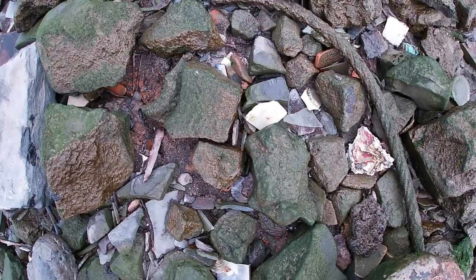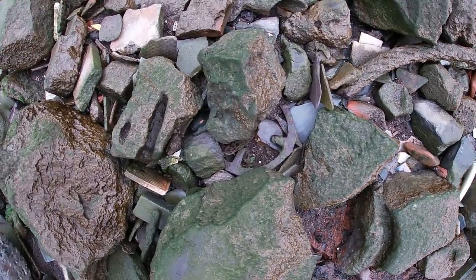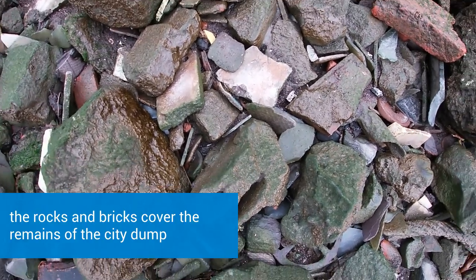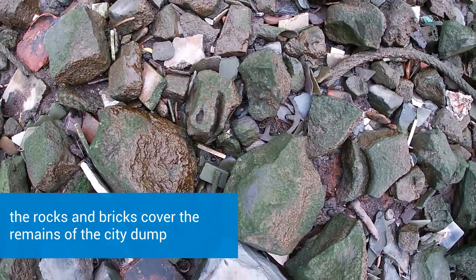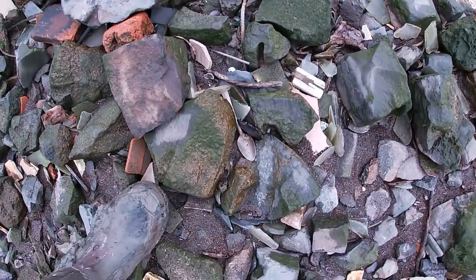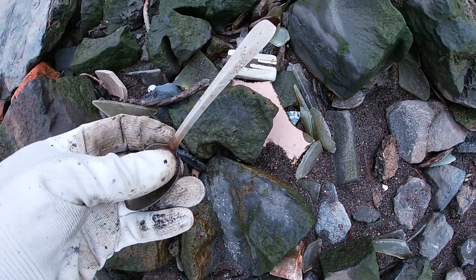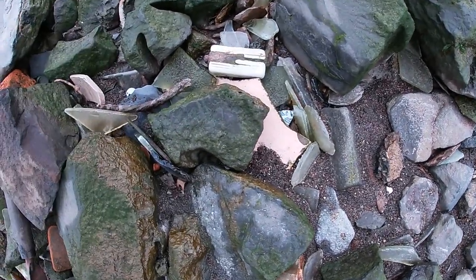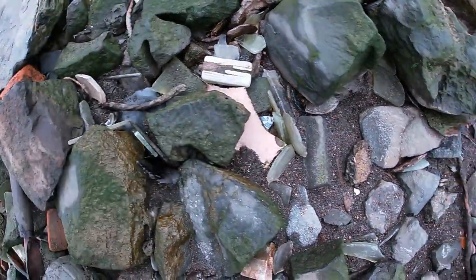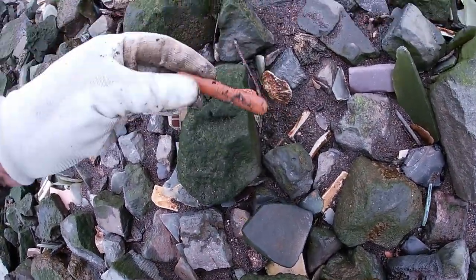But here, underneath, is the very, very concentrated remains of city dump. And this is where all the goodies come from. I told you before, told you a couple of times, I know that. So, that's probably somewhat older spoon. And what's that? A button? Yeah, I think so. Chewing? Nope. Pottery.